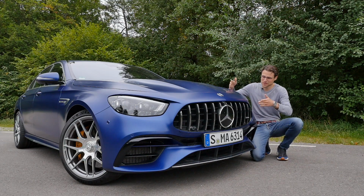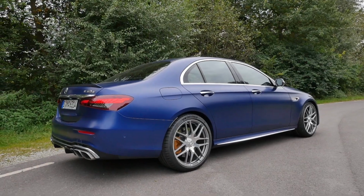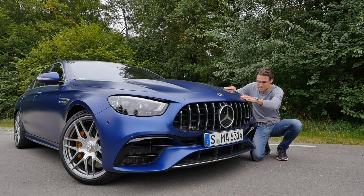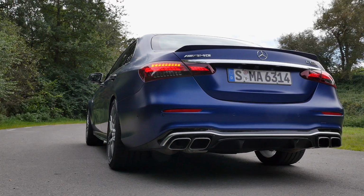This is Autogefuehl with the Mercedes E63 AMG facelifted version in Thomas Blue, or as they call it, Brilliant Blue Magno in this matte finish. More to come now with German Autobahn. Let's go!